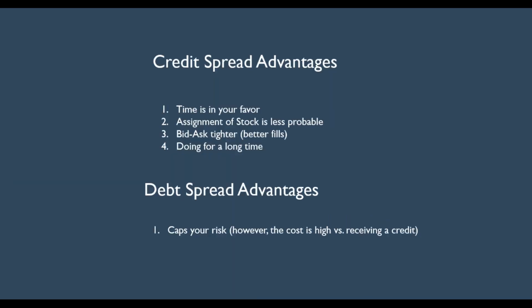The differences between the two is not that great. They're both great instruments. They're both better than straight calls and puts. They're both better than selling covered calls. They're both better than actually buying the stock outright. Once again, just to refresh your mind, time is in your favor with credit spreads. You don't have to worry about assignment. It's a tighter bid-ask spread, so you're going to get better fills. And I've been doing this for a long time, and this is the winner right here.